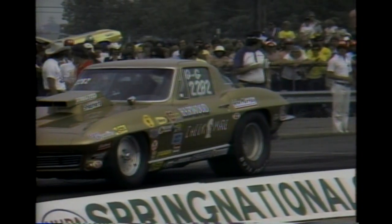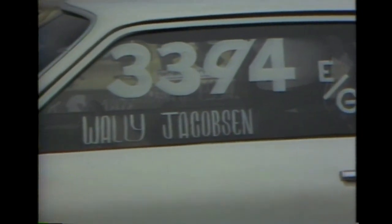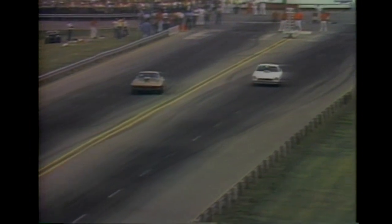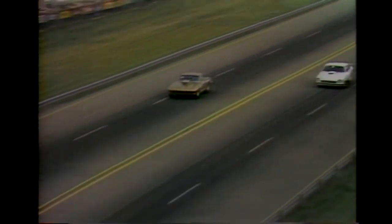His competitor will come from this matchup. Defending champion Wally Jacobson in the Chevy Vega on the near side. Paul McClure driving David Searle's Corvette, Fayetteville, North Carolina, in the far lane of the racetrack. McClure out first. Wally Jacobson will have to catch up if he can.